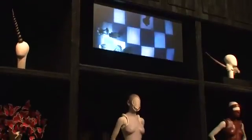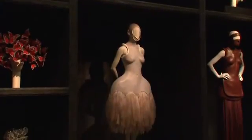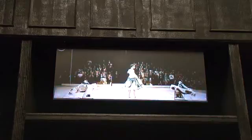You'll also see 10 iconic moments from his runway shows. McQueen was a great sponge and he looked everywhere for inspiration, and you see all those references come together in this particular gallery.